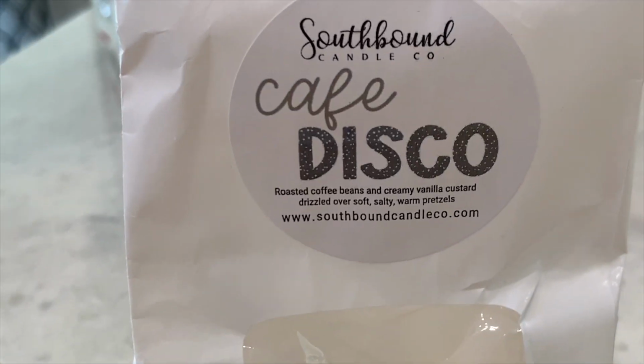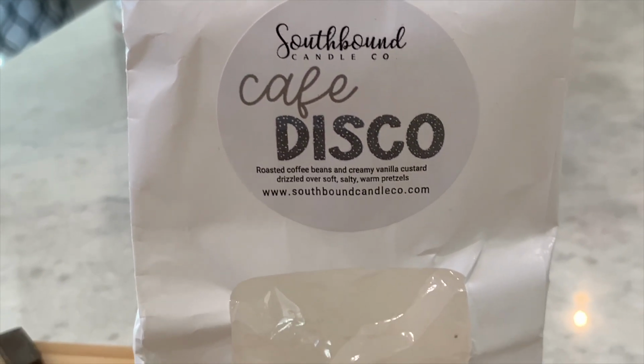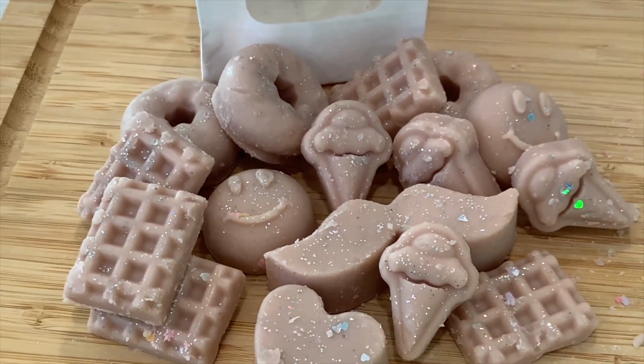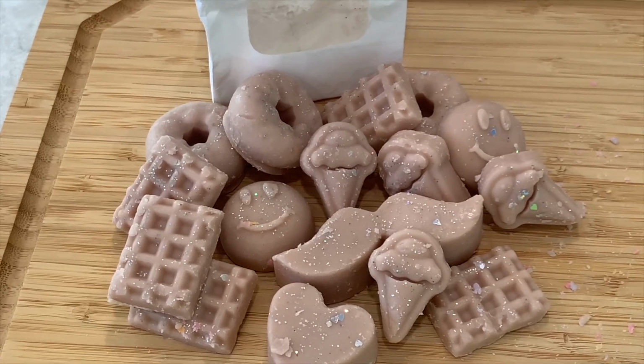The last item I have from Southbound Candle Co. is Cafe Disco. Like I said before, my favorite coffee fragrance from Southbound Candle Company is Cafe Cream Puffs. That was not on this pre-order, but I noticed she has a different coffee on here, so I'm going to give it a try. Cafe Disco is described as roasted coffee beans and creamy vanilla custard drizzled over soft, salty, warm pretzels. I think the pretzels are going to give this a little extra something. Oh, they're so cool. Oh, what's this? Oh my gosh, a smiley face. Oh, with glitter. Super cute.